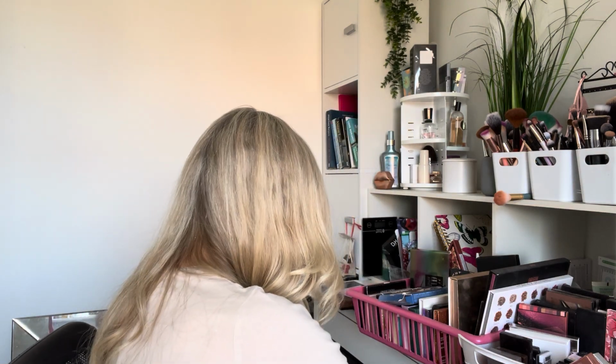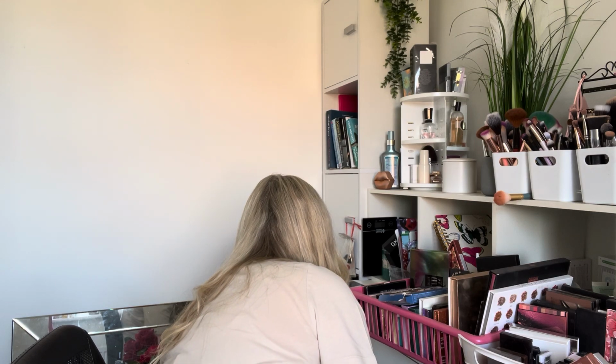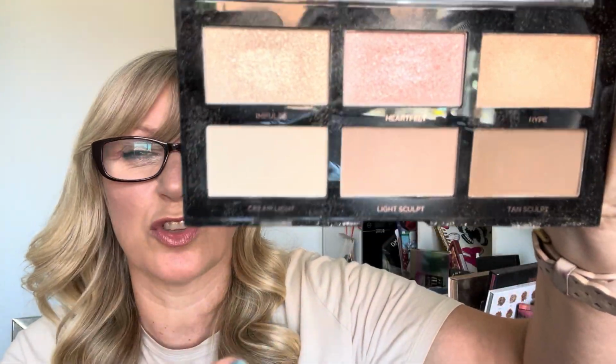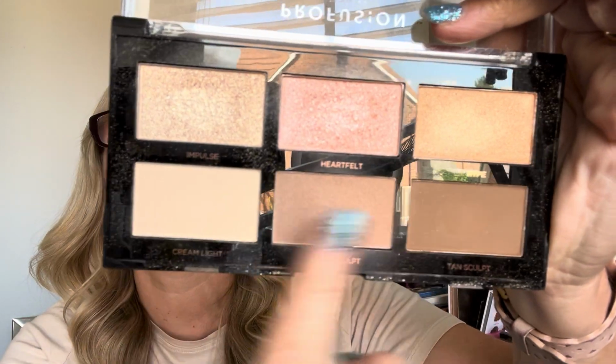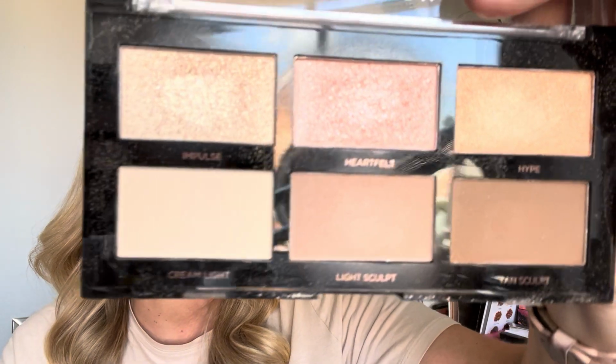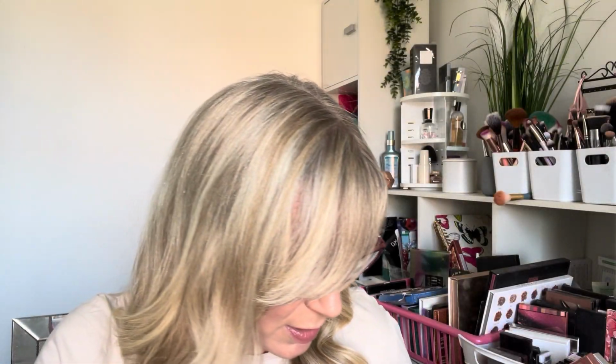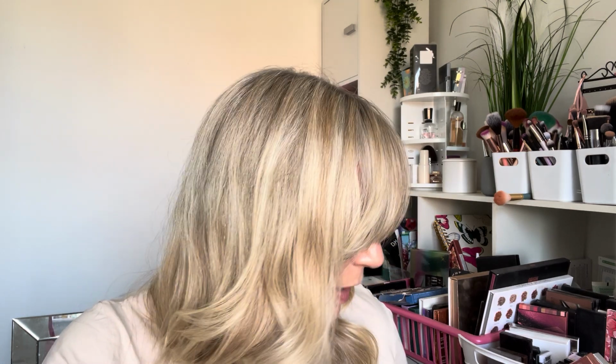I think, guys, I'm going to have a go with... Let me put this back, so I can put my back to you. So rude. Let's have a go with this Profusion palette, the highlight and contour palette. So yeah, it's quite a nice all-round face palette. I've got quite a few blushes, so I don't need any blushes right now. I've got different highlighters and some face powders and bronzers and contour shades. So yeah, I think that'll be quite a nice mix to use. Get me a little bit of use out of it anyway.